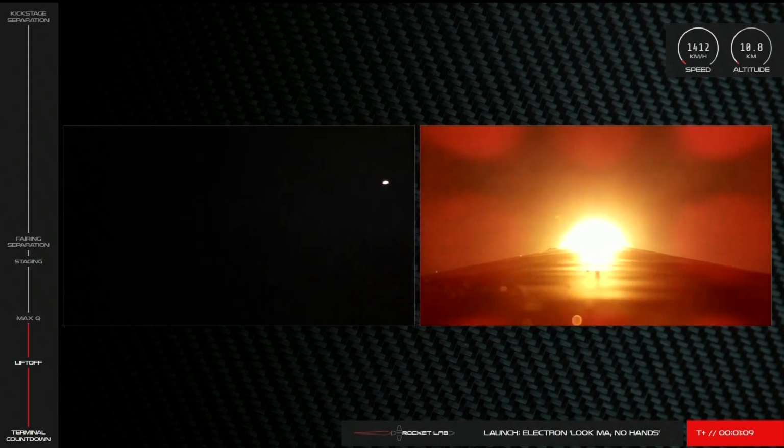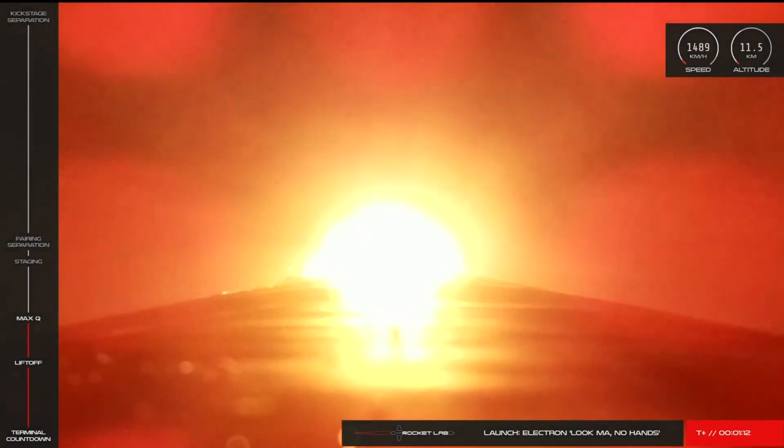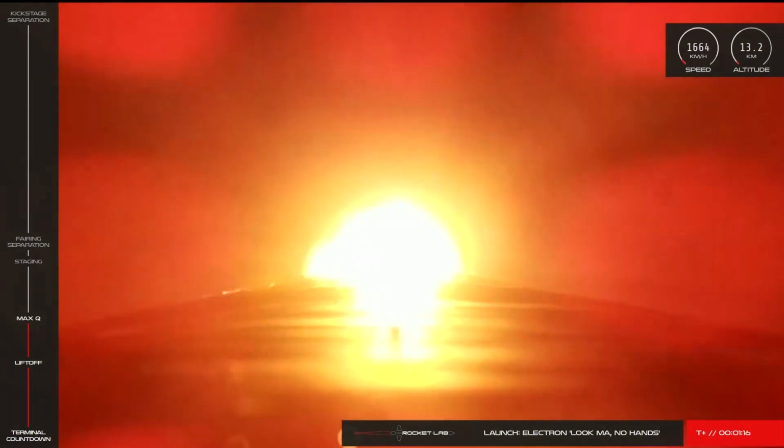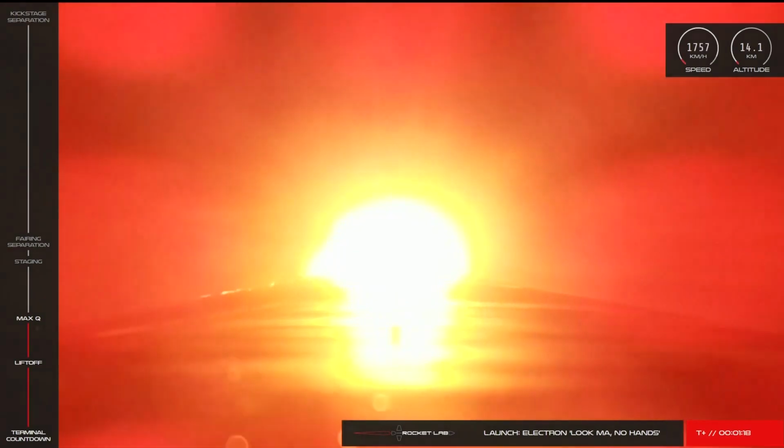Approaching maximum dynamic pressure. Pass through max Q. Brutus has entered flight mode. There you have it. Electron has gone supersonic and has made its way through max Q. Will now tick through a number of milestones on the way to orbit.